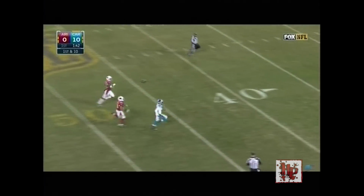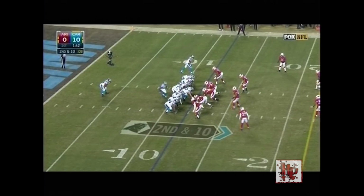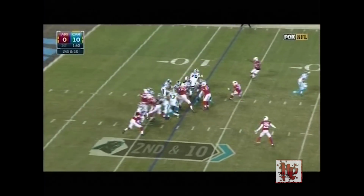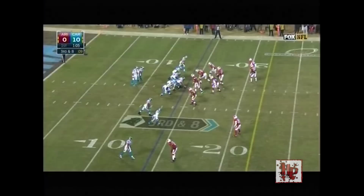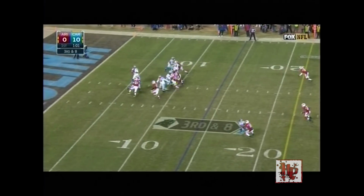Good protection. Downfield for Brown, overthrown. He says he comes into a game with more rushing plays than he's had at anywhere he's been. Hand off to Stewart. Well played up front by Arizona. And they need a quick 3 and out. Buchanan on. Extra men on the rush.